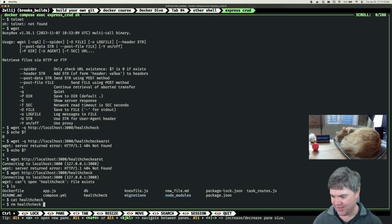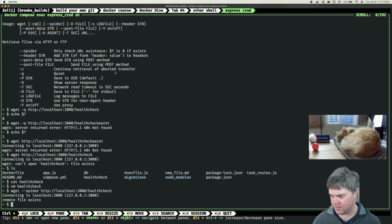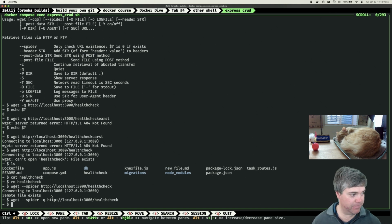Okay, so let's remove health check. So I want wget --spider. Okay, so connecting to that, remote file exists. So then I want Q to be quiet. And there we go with that. It's always super confusing from one to the other.